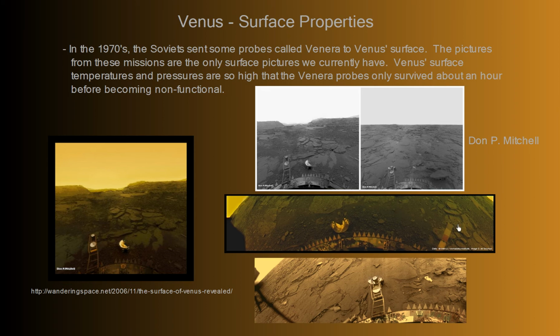Because it's really hot here. It doesn't look super hot, but it's 800, 900 degrees here or so. The pressure is super high. It's like literally being deep in the ocean. So it's not ideal conditions to pitch a tent and camp out here.